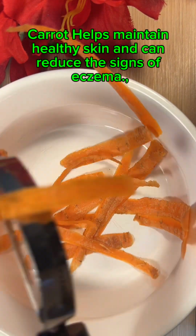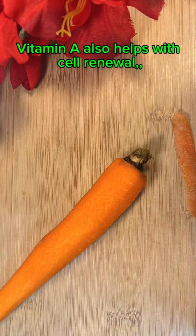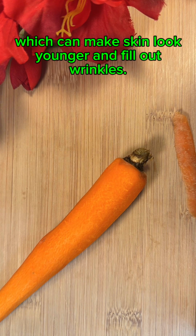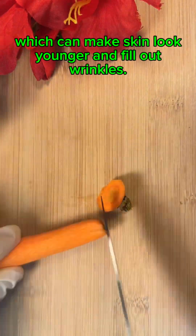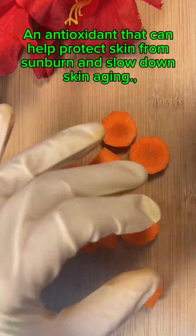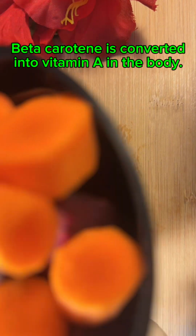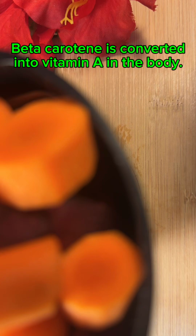Carrot helps maintain healthy skin and can reduce the signs of eczema. Vitamin A also helps with cell renewal, which can make skin look younger and fill out wrinkles. Beta-carotene is an antioxidant that can help protect skin from sunburn and slow down skin aging. Beta-carotene is converted into vitamin A in the body.